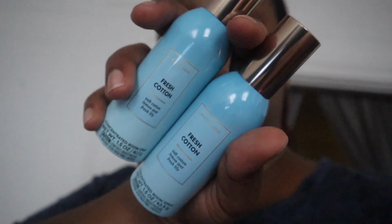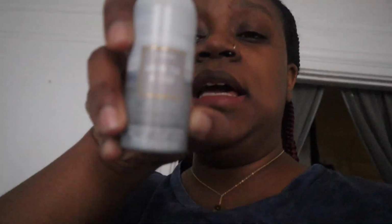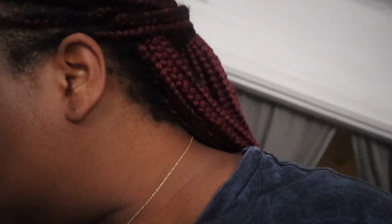Also got room sprays. We got 2 of the Fresh Cotton. This is legit my favorite. You can't go wrong with this room spray. It smells like laundry and fresh linen. Definitely my favorite. And then we got one called White Tea and Sage. This one smells good too. David's mom has that in her bathroom, so that's why I wanted it. So, yeah.